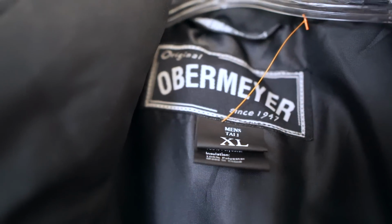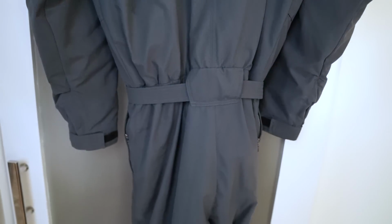So if you see Obermeyer, definitely check the comps and try to find something as comparable as possible, because there are some Obermeyer pieces that sell for a lot of money, and then there are some that don't sell for that much. But this one should sell for about 100 bucks because it is the full snowsuit and there are no holes or anything like that. So like I said, do your research when it comes to Obermeyer, but definitely if you see the full suit, pick that up because that should be some good money.